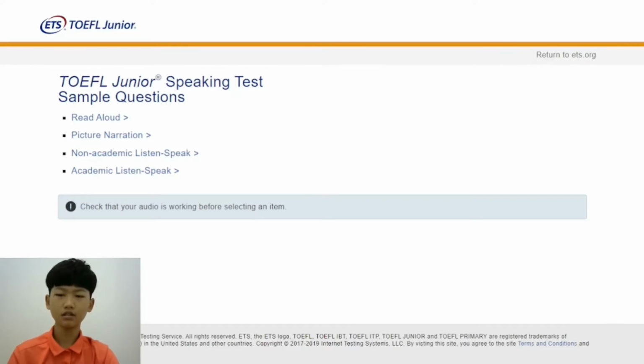Secondly, I try to use some transitional words to give a compelling six-picture story. Subsequently, I also learned how to take important notes, which helps me a lot in answering tasks 3 and 4 in TOEFL Junior speaking. So now, let me give you an example of how I did it. For the first task, it is read aloud.